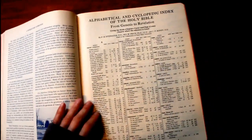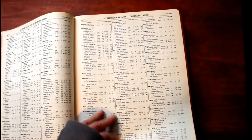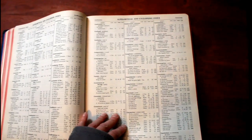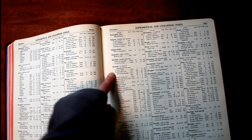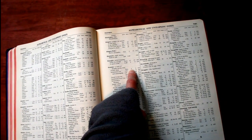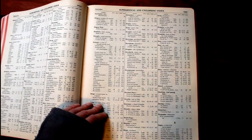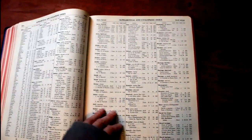Oh, let's see. Let's keep going here. Alphabetical Encyclopedic Index. So there's all kinds of stuff in here. It's more like an index. Dreams, and then it takes you Hendersleep, Daniel, chapter 2, verses 1, page. Okay, so let's keep moving.